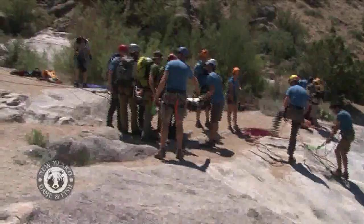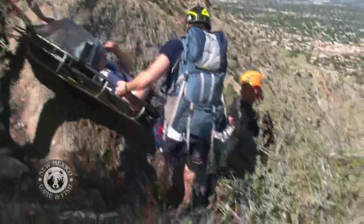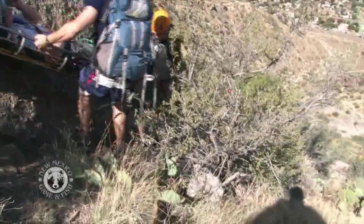On a scale of 1 to 10, I would give them an 11. After going through this experience, you have just utmost respect for these guys and their abilities. What I saw them do today was incredibly difficult, and what we witnessed here was really just a fraction of what they experience out in the field.